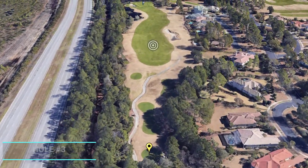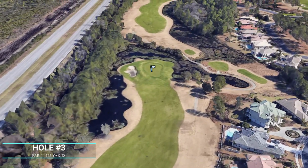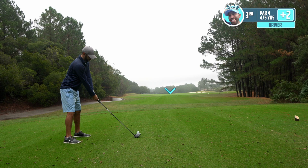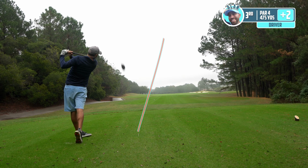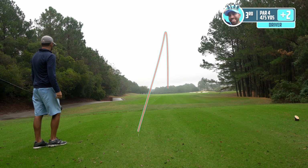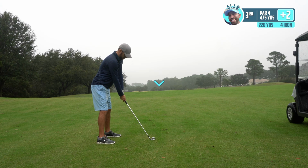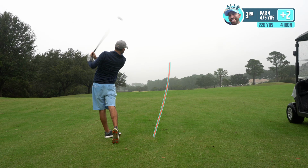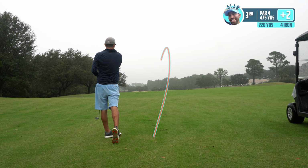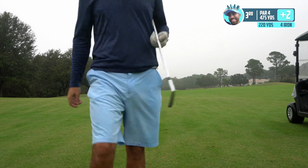475 yard par 4. This is where the game is gonna get really tested compared to what we normally do. We never see 475 yard par 4s in the mountains. Those are always the par 5s. So let's see what we do. It's pretty much dead straight away. We got driver, come on. Okay, like that. Yeah. Straight drive, come on. A little thin, a little short, but we'll take it in this weather.